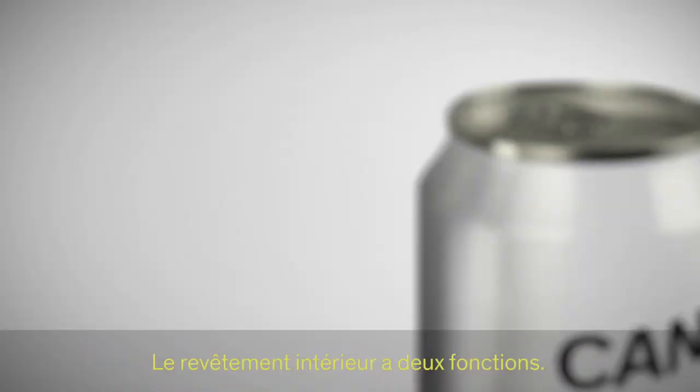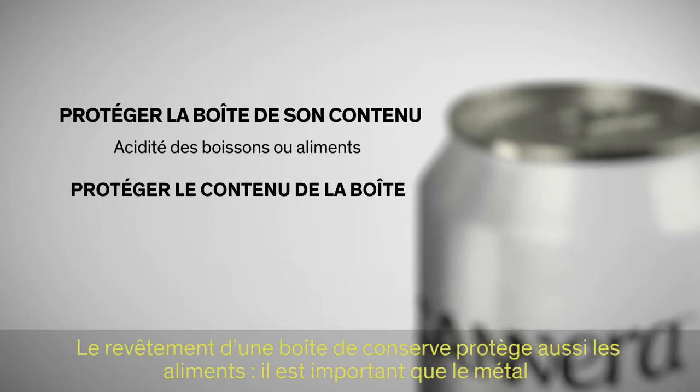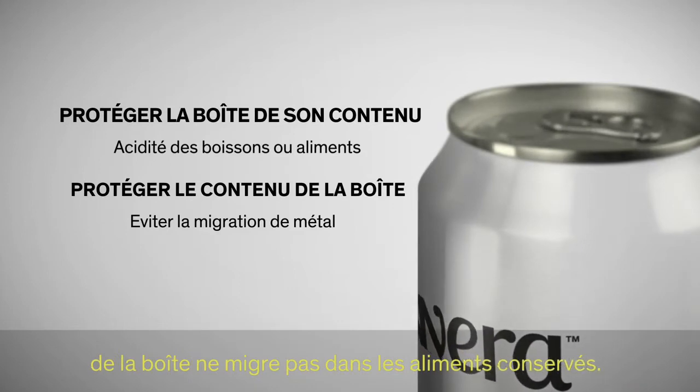Coating is there for two reasons. The first reason is to protect the can from the contents of the container. So either acidic beverages or acidic foods can attack the metal of the container. The coating is also there to protect the food from the container. So you don't want aluminum or metal getting into the inside of it. So it's both to protect the can and protect the food.